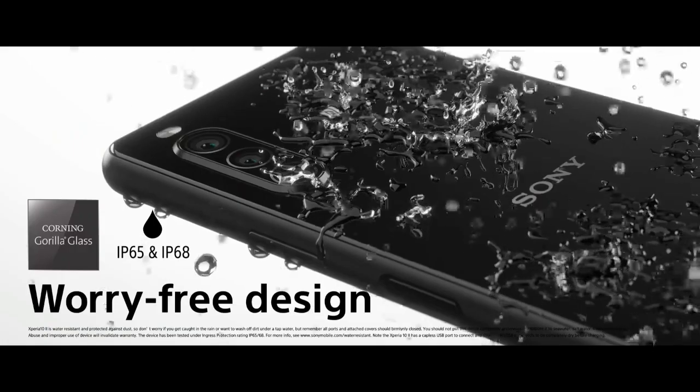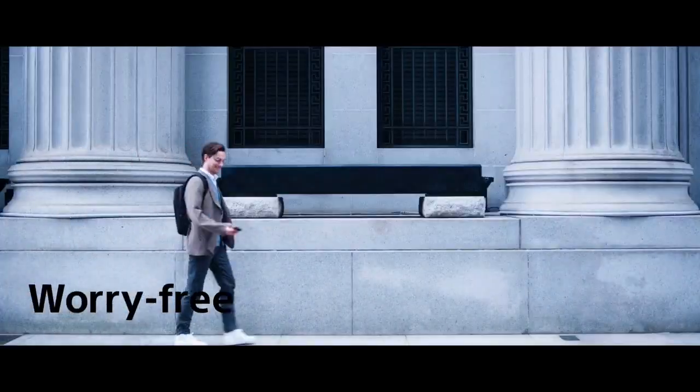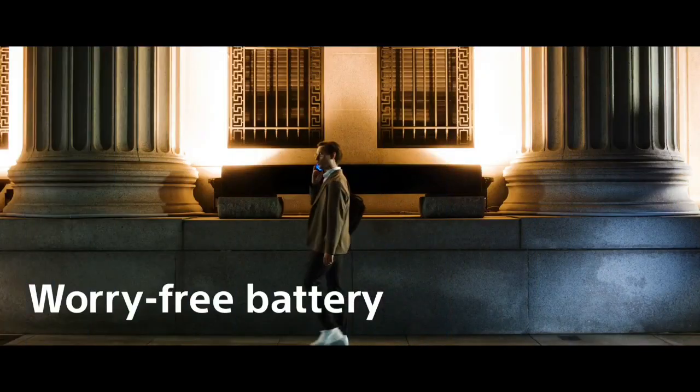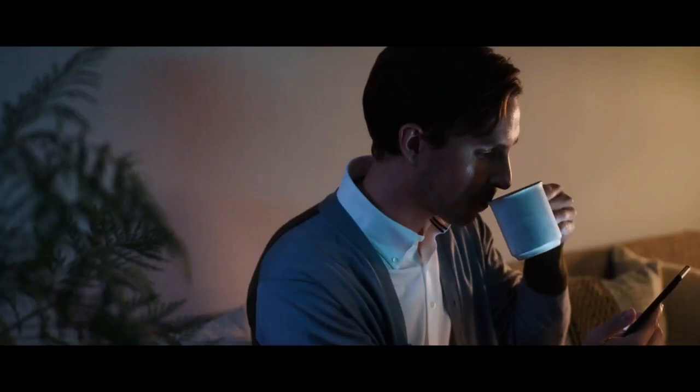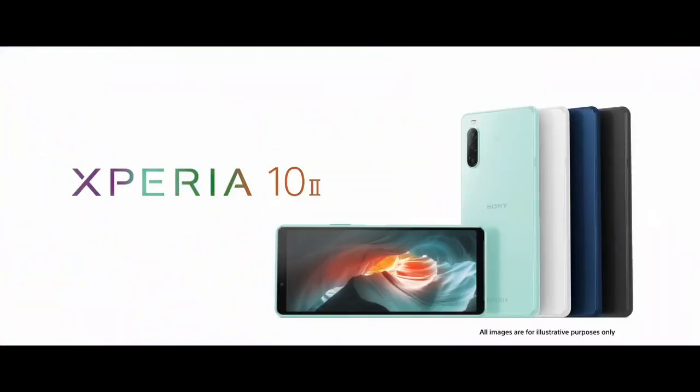Now moving to the other specifications, the smartphone comes with Snapdragon 665, 4GB RAM, 64GB internal storage and a 128GB internal storage option. And there is an 8 megapixel front-facing camera, a 3600 mAh battery, IP65 rating and USB Type-C connectivity.